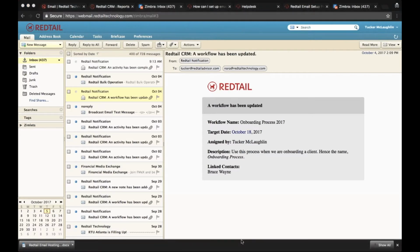But otherwise, those are our 2 email services, and email is 1 out of 4 total services that Redtail offers. If you are interested in either Redtail email hosting or Redtail email archiving, definitely either check out those resources online or call our support team at 800-206-5030, and that's option 3 for support, and we're more than happy to help.